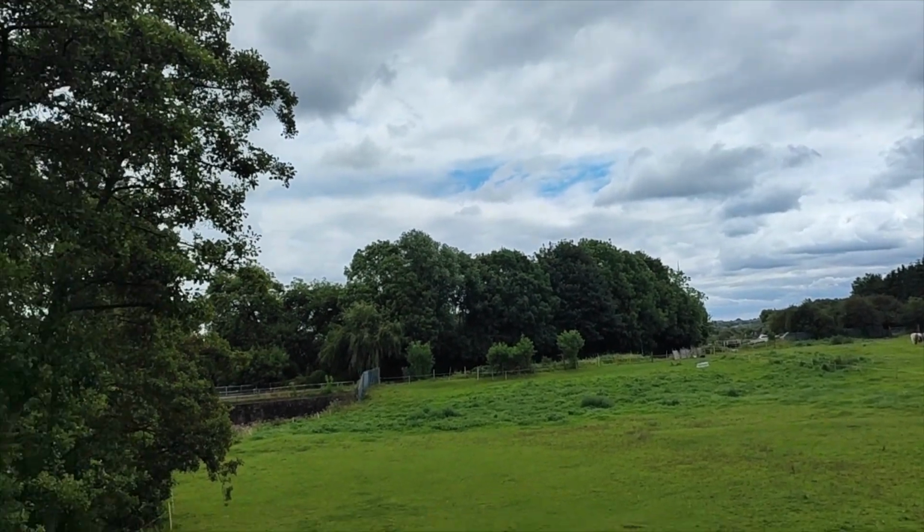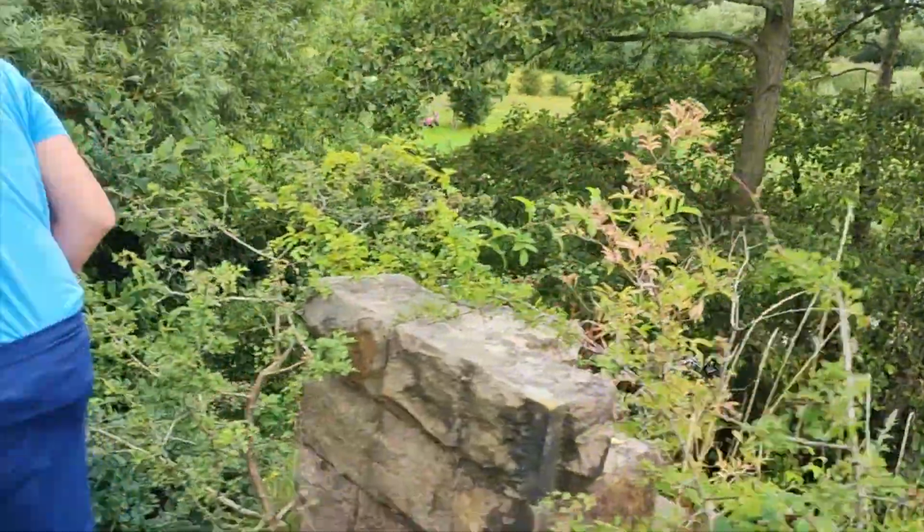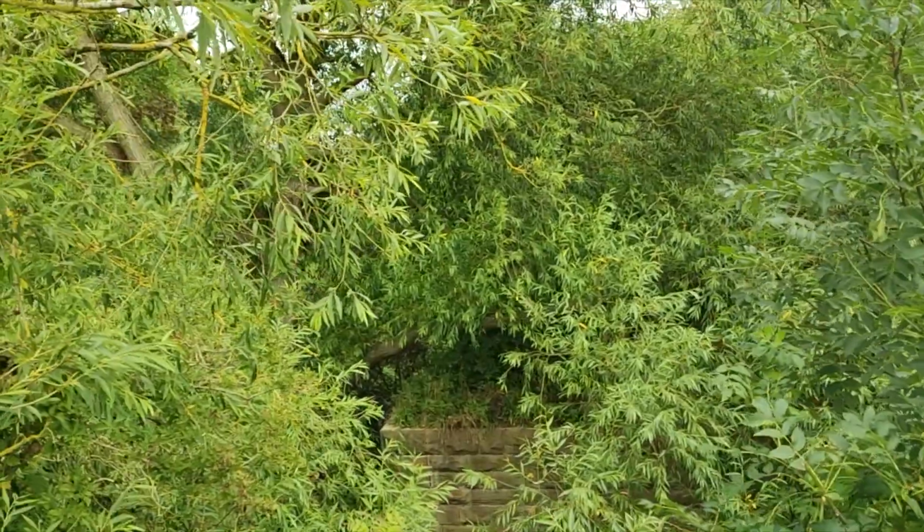All this stonework still here, look, all of it, down there. And obviously I don't want to lean over here. Yeah, please don't, mate. All of it's still here, just the deck they removed.